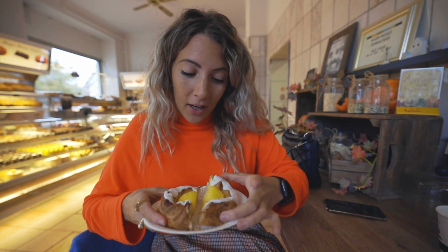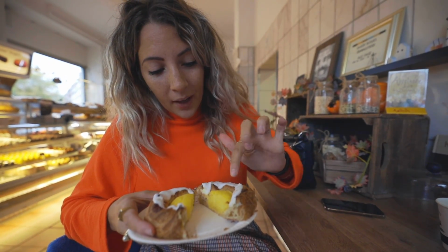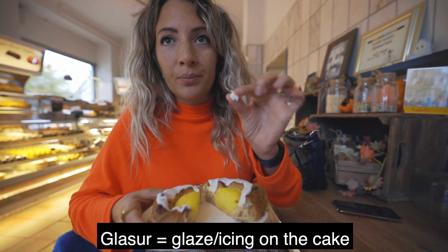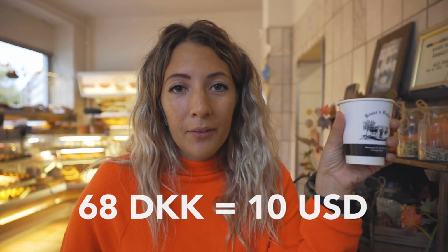This is like a custard here, and then you have the pastry dough, and then you have this, we call it glasur. What do you call it? It's like a sugar. It's a true taste. Just like as if this was 1996 and Dad just came back from the baker. This is what all tourists should do when they come visit Copenhagen and Denmark. I really mean that. We paid 68 Danish kroner for this, and for Danish standards, that is very, very good.